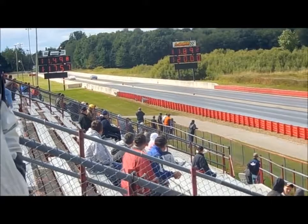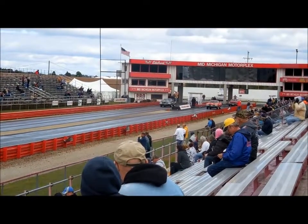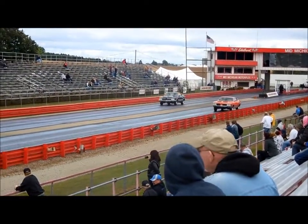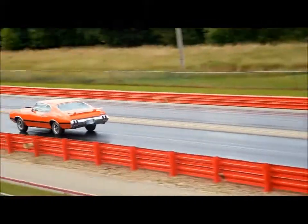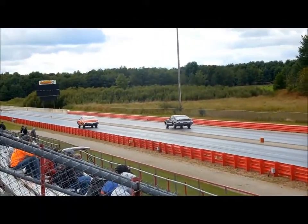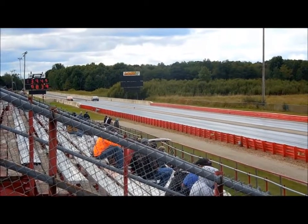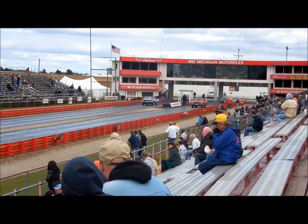Final win. Coming on. 11.49, 117 miles per hour. Owns this 1970 Olds 442. The right lane goes to the Cutlass. Both cars are similarly equipped, except the car in the right lane got 342 gears, the one in the left lane is 323s. Rich Straub owns this Plymouth Duster from 1970.